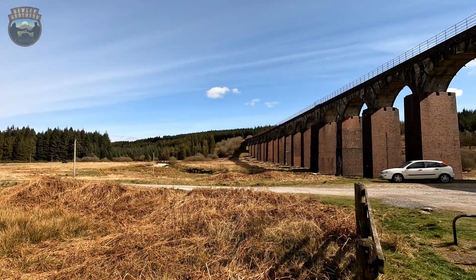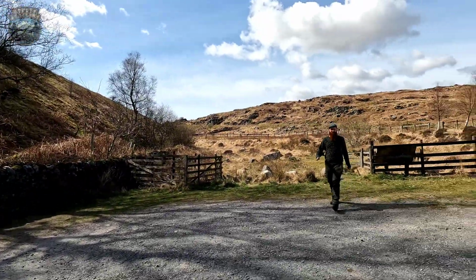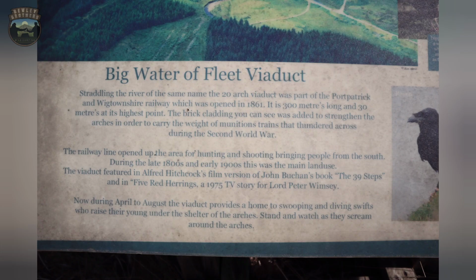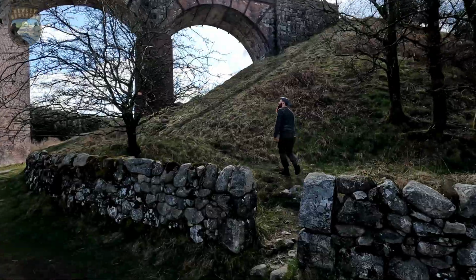So here we are at the viaduct. Andy's been reading up on the info on the spot. There's an information board. Have you remembered anything that they said? There's 20 arches. It's 300 metres long and 30 metres tall at its highest point. And then blah blah blah something. 18 something it opens. Can't remember. Do you know what we'll do? I'll take a quick picture of the board and pop that in the video for you. So, I think we're going to get up there and have a little look.